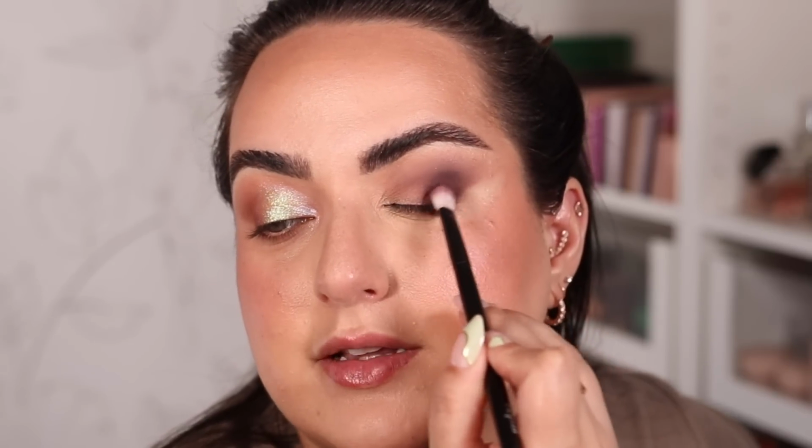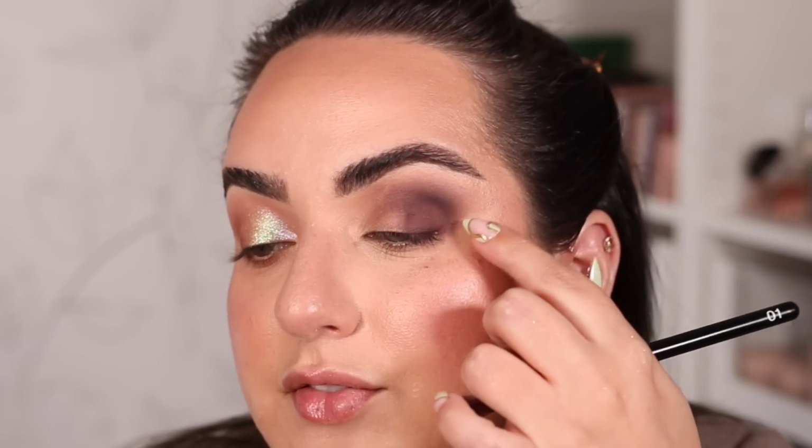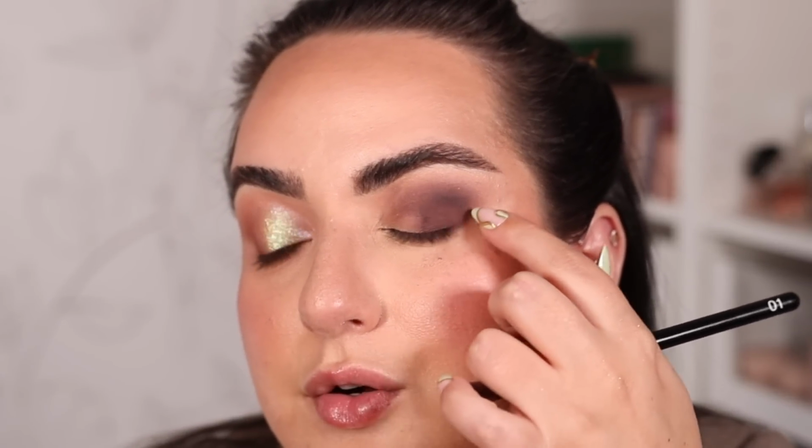Now that that's blended with the REPHR number 1 as well, I'm going to use the shade Dark Matter to deepen things up even more. This shade almost looks black in the pan. It's super, super dark and intense. And it has the same color and undertone as the one that I had previous. So it's perfect to combine both of these shades together. I'm not sure why the patchiness, but I definitely see some patchiness right on the outer corner.